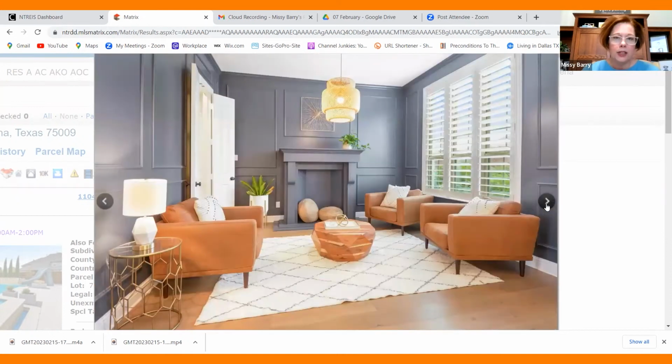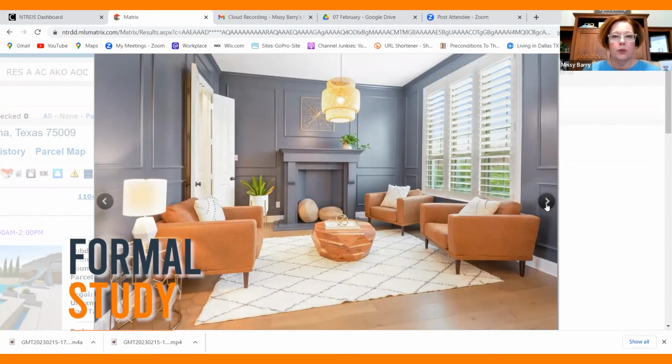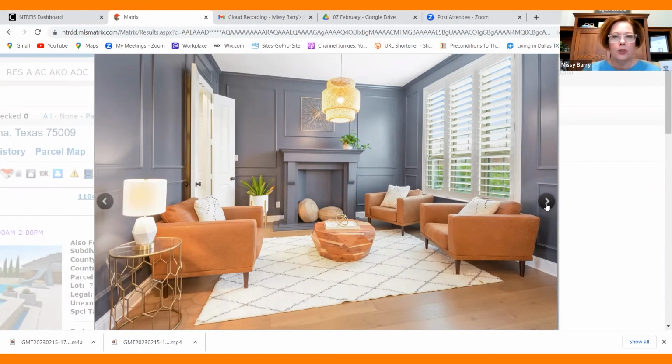Now, if you go back to the front of the house, this is going to be your formal study. So they've had all this woodworking done in here. They've built in a faux fireplace, changed out the lighting, and it does have plantation shutters. This looks out to the front of the home.